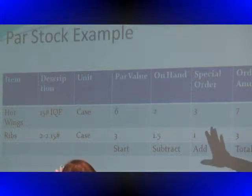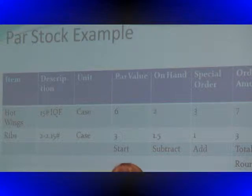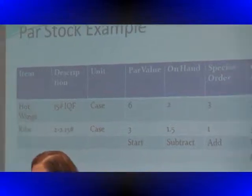But we have a brief description for ourselves. It's 15 pounds individually quick frozen. It comes in a case. We have six on hand. We need six. For our par value, we have two on hand. We have a special order of three, so we need to order seven. Using the formula I just gave you. So it's really very simple.